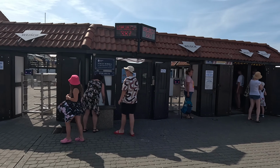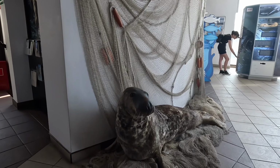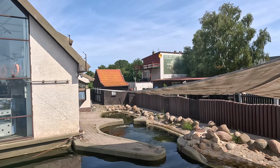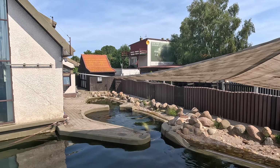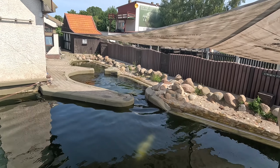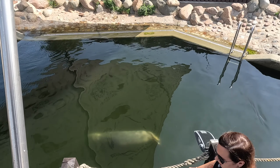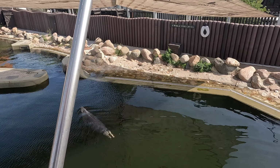Before we conclude our Hel adventure, let's talk about a must-visit camp, the Hel Aquarium. It's an incredible marine sanctuary that's both educational and entertaining. Here you can get close to these adorable seals, learn about marine conservation, and witness the incredible playfulness of these sea creatures. Don't miss the chance to support marine conservation and create lasting memories at the Hel Aquarium when you are in Hel. Feeding takes place 4 times a day.